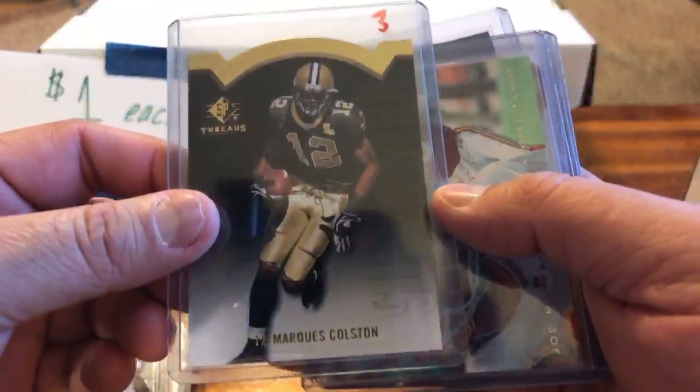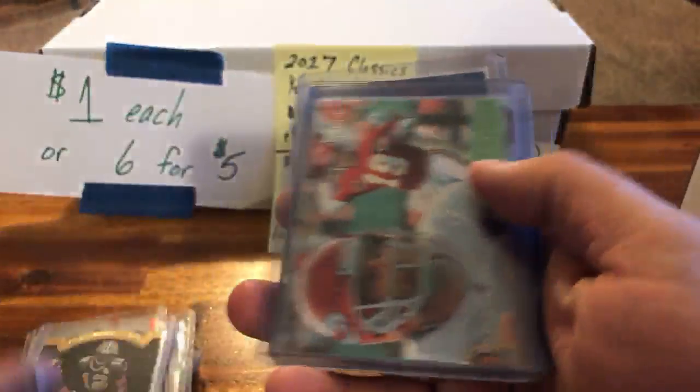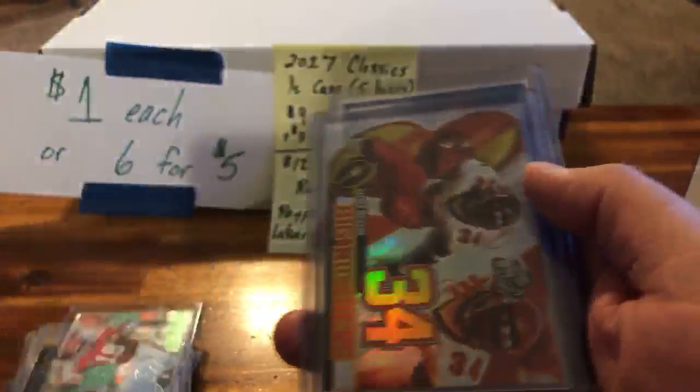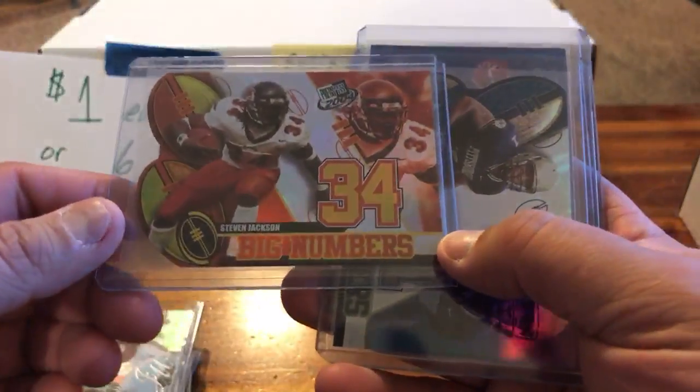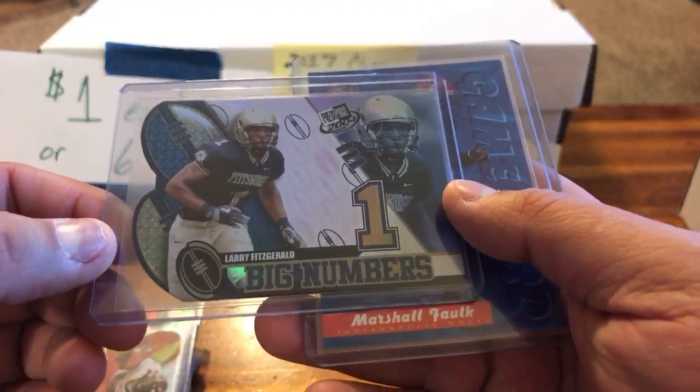A Marques Colston SP Threads. That is die-cut. There's another preview of Joe Montana. A rookie Steven Jackson die-cut. A rookie of Larry Fitzgerald, big numbers insert die-cut.